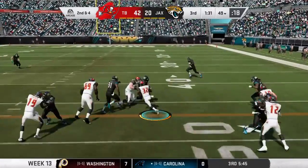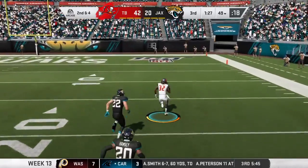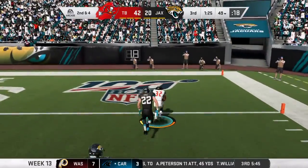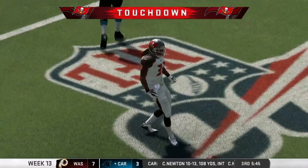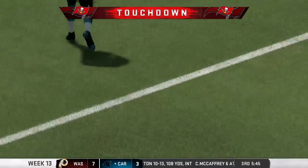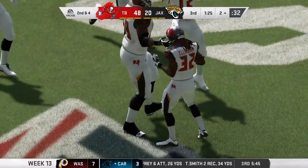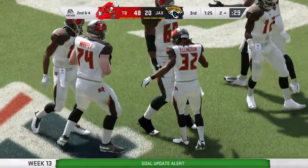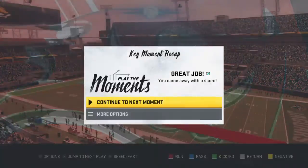They'll run it now out of the gun. He's got the first down and more inside the 40. And now off to the races down the right side. And he's into the end zone for a Tampa Bay touchdown. A big play there. His second touchdown of the game and his 9th on the year as the Buccaneers tack on to their lead.